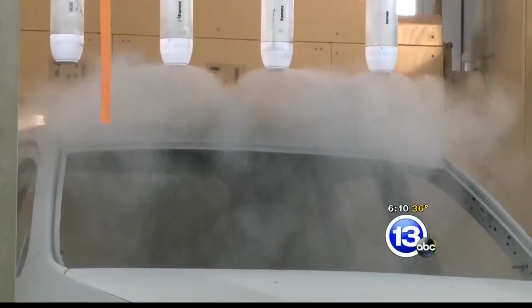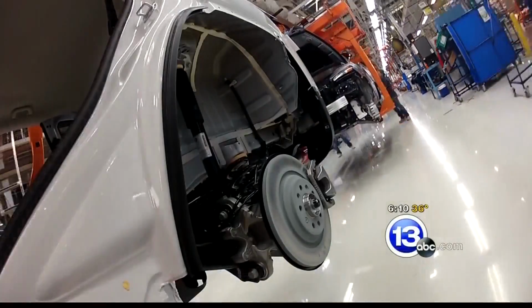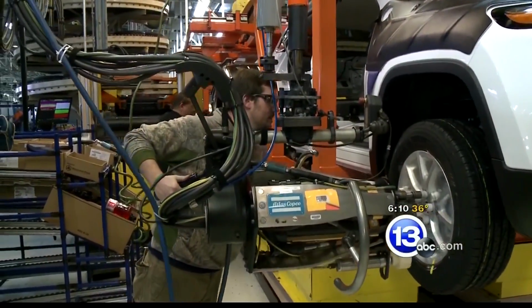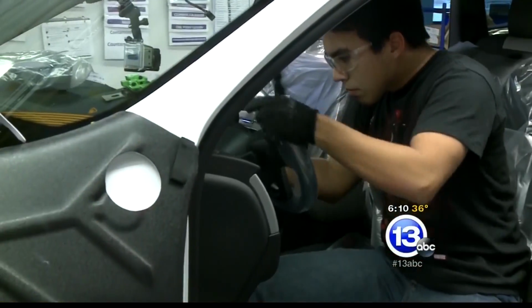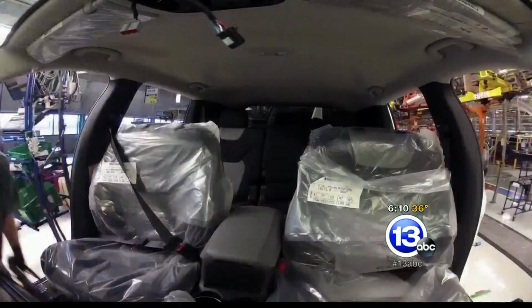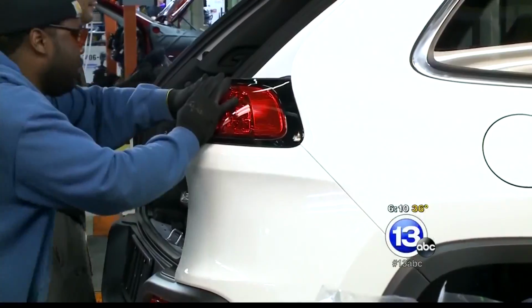and the 12-hour painting process. Now it's on to the assembly line where the final work is done, from tires to seats, steering wheels, and the Cherokee nameplate. It all comes together here on the final assembly line. The assembly line has a number of different sections.